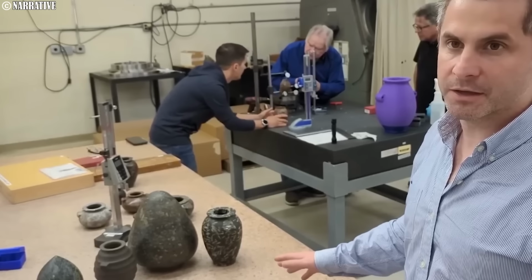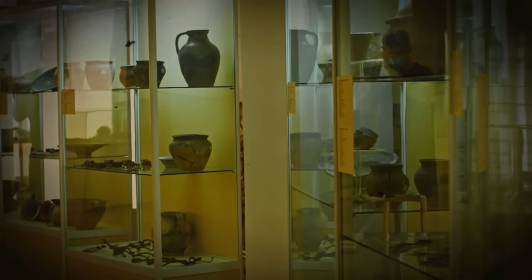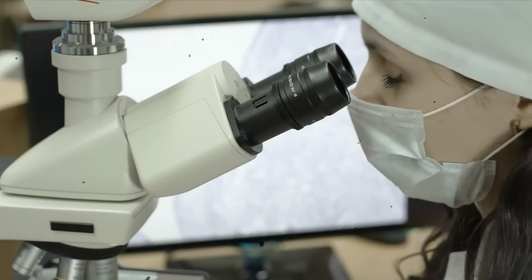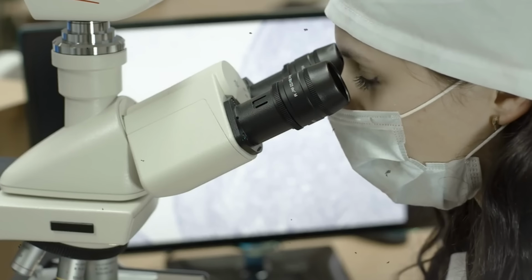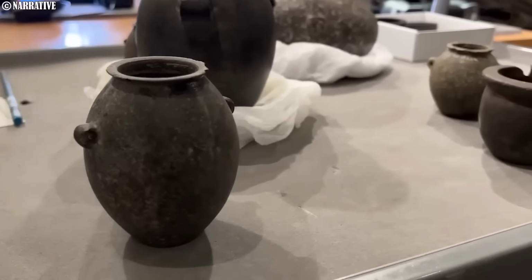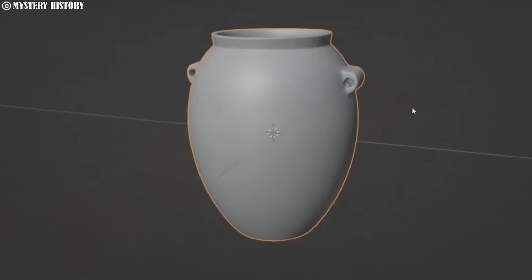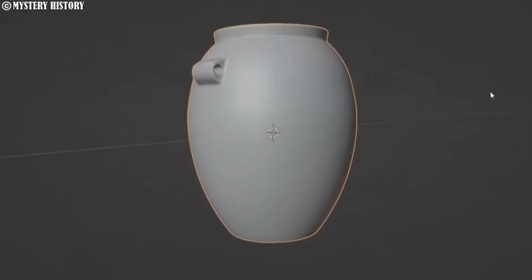For centuries, experts had dismissed the vases as symbolic artifacts, relics of ritual or culture. But under the digital microscope, a different picture emerged. Their design carried traces of complex geometry, almost as if their creators understood principles of computation and engineering thought to be modern inventions. If true, this revelation would rewrite the story of human progress.